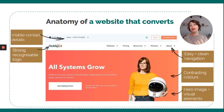Then a strong, recognizable logo. Okay, HubSpot is a big brand, but your logo should be nice and clean and on every single page in the same place, very professional, so people get to know your brand and recognize your branding and your logo.